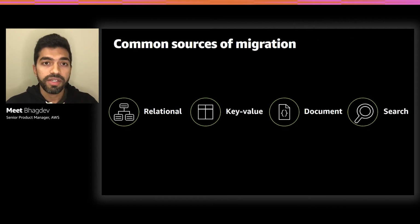So let's jump into migrations, and before I dive deep into it, I wanted to talk about some common sources of migrations. The first one on the list is relational databases. I call this out because it's not that uncommon to see customers moving from, let's say, Oracle or SQL Server to DocumentDB. Primarily, these are customers looking for schema flexibility, or they have noticed that the data they were previously modeling as rows and columns is actually more suited to the document data model. So that's one primary source of migration.